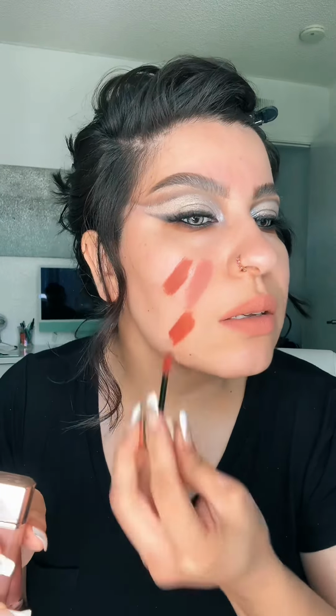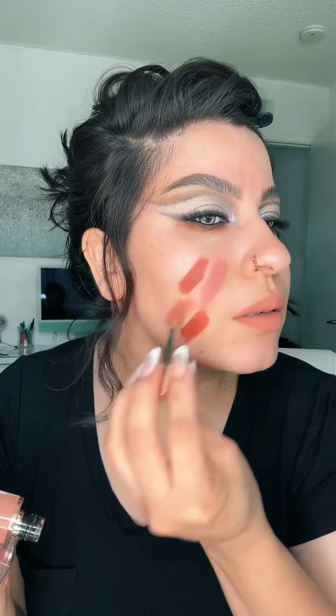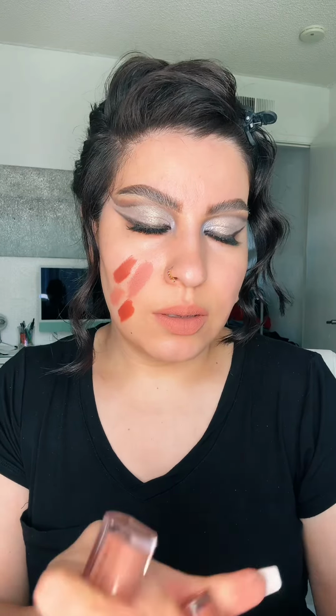Okay, then we have, let me go faster. We have Peachy Amber. Peachy Amber is this beautiful shade. It's similar to this one, but this one is a little bit darker. This one is brighter. Then we have Peachy Nude, the one I had on my lips. Okay, pretty. Then we have Crush.